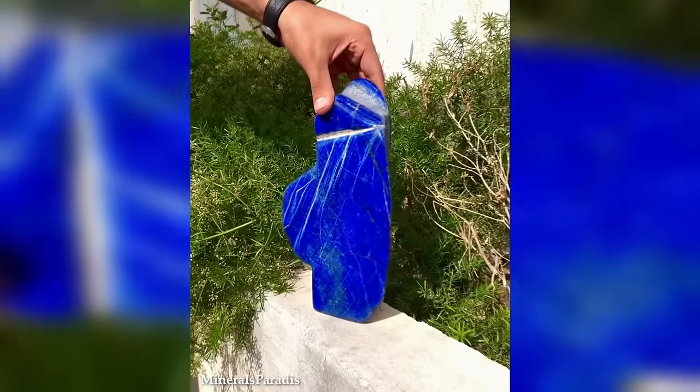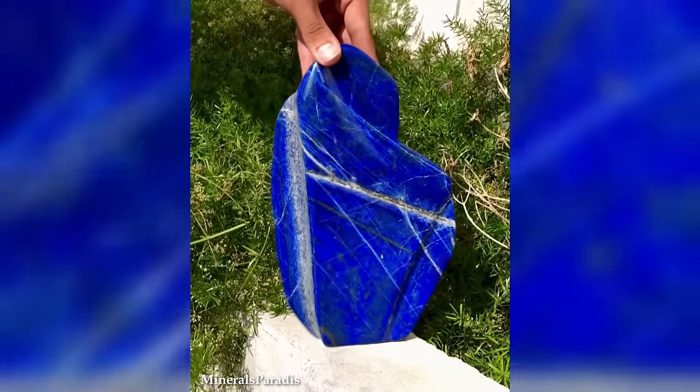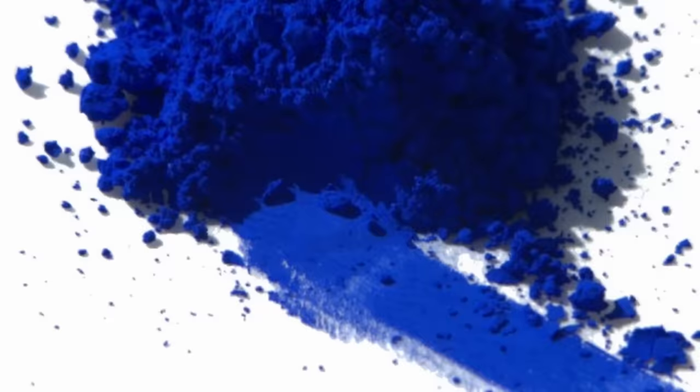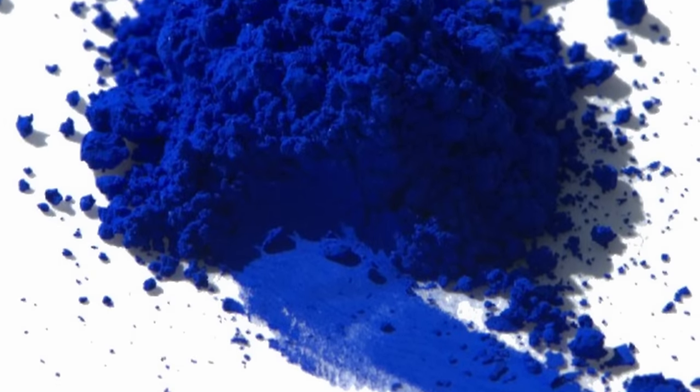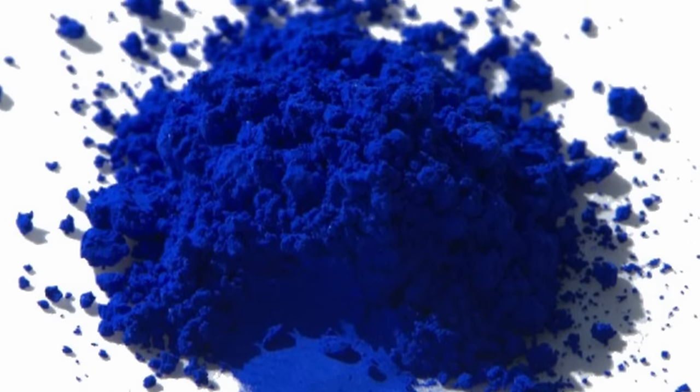The name lapis lazuli comes from Greek, and it literally means blue stone, and as word of it spread around the world, it became highly sought after, not just for the rock itself, but because it can be ground into a powder and used to make ultramarine, which was by far the most expensive and exclusive color of paint.